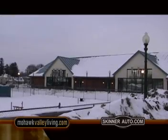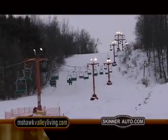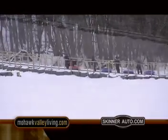Utica has received its fair share of snow this year, and that's a good thing for the Vail by Alice Recreation Center. Not only can you sled, snowboard, and ski, the new tubing hill has been a big hit. There are 10 new lanes for zipping down the snow-covered slopes.